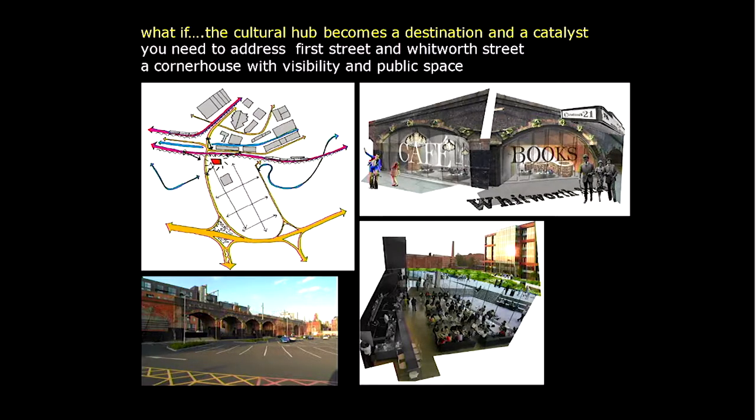How does it become a catalyst in its own right? How do you make this viaduct, which is a big barrier, with the city on that side and this on this side, feel less like a world away? How do you actually draw people through and make a place here that people want to be in and enjoy being in, and that businesses importantly want to be around?